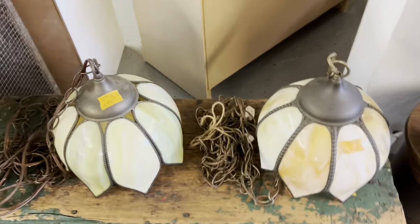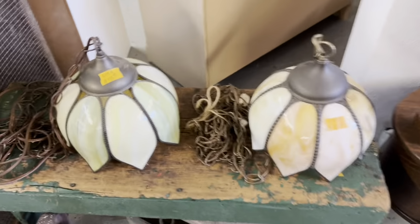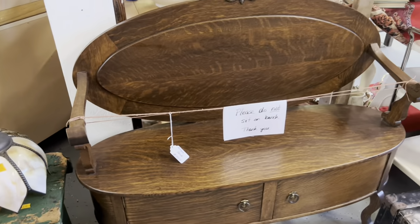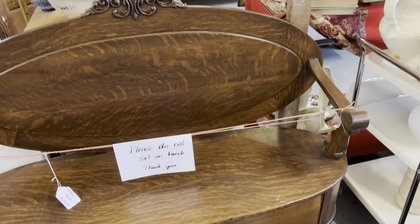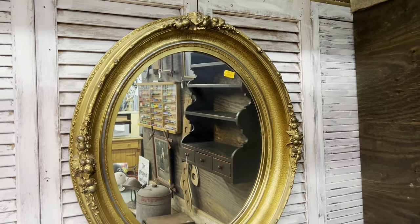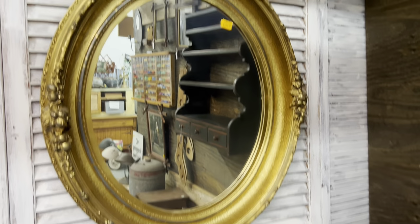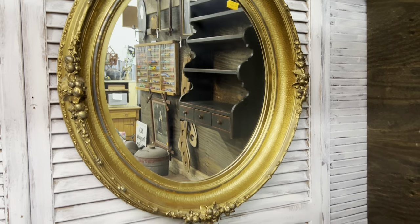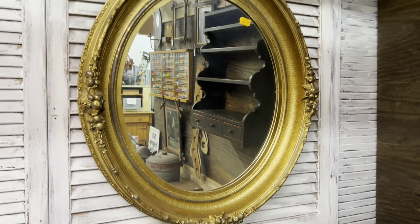More slag hanging, slag swag. And this bench, oh my gosh, that thing is epic. It's like in perfect condition. And this mirror is amazing. I actually have a larger one that's the exact same. Mine's like my favorite thing ever. When they brought them in, I kind of wanted to get both of them.